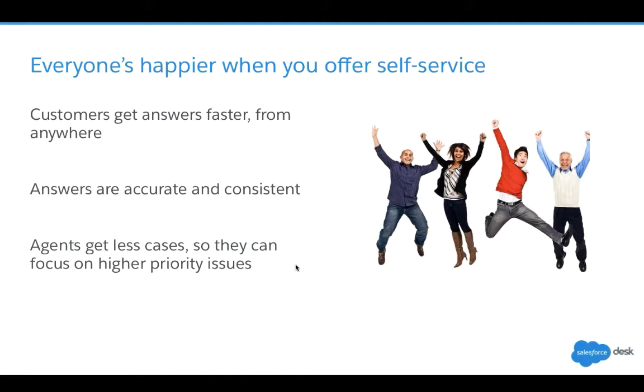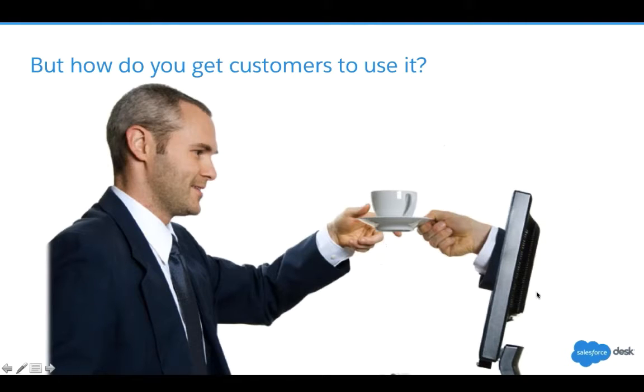Right. So like Michelle's saying, some companies even use this in search engine optimization or as a marketing tool to show customers how to do things or what you integrate with or basic functionality of the product. But of course, self-service is only as good as how many people use it. So really the meat of the presentation today is helping you get customers to use self-service.